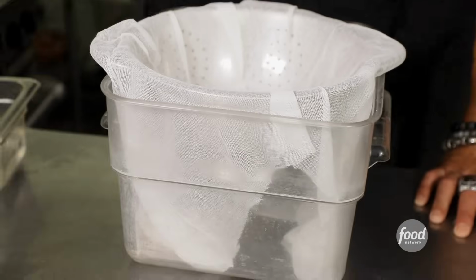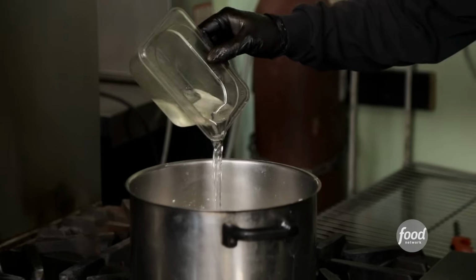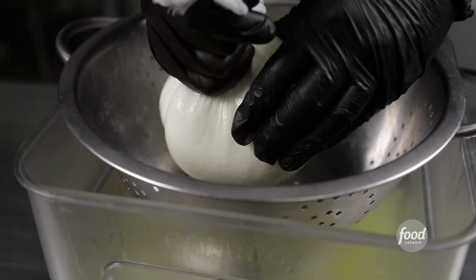Very basic cheese. We've got the milk up to temp. 100 degrees. Lime juice? Just lime juice and a little bit of vinegar. Okay. Let this curdle, and then we're just gonna separate it. Squeeze out any last liquid and add salt. Let it rest and be ready for service.